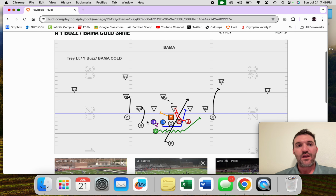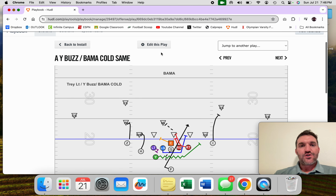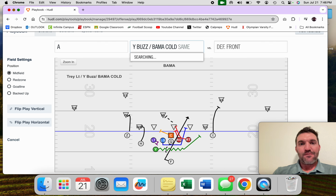So the Y in this play, we call it Y buzz. So he's going to buzz pre snap, kick out the defensive end, and the guard is going to be now pulling underneath and up. Okay, so the responsibilities of the pullers switch in Bama. Okay, this should not have same yet. This is just straight Bama cold.